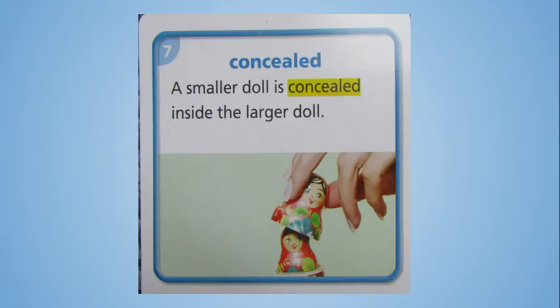Our next word is concealed. It says a smaller doll is concealed inside the larger doll. Well, first we have our base word conceal with an ed ending again, which means it's happening in the past. Looking at the picture, it's almost like the other doll was hidden inside, meaning you wouldn't be able to see it. So if something's concealed, it's hidden from view.